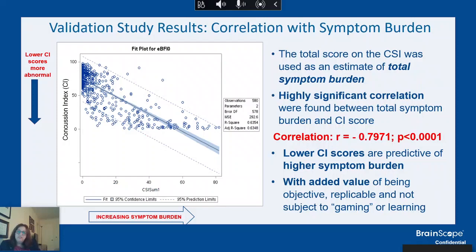What's the correlation between symptom burden and the concussion index? This became an important question to the FDA, and so using the total score and the CSI as an estimate of total symptom burden, we looked at the correlation between that value and the concussion index. And we found highly significant correlations between this estimate of total symptom burden and the CI score, with a negative correlation of 0.7971, which has a probability of less than 0.0001. The lower the CI scores were predictive of lower symptom burden. The CI, however, has the added value of being objective, replicable, and not subject to gaming or learning.